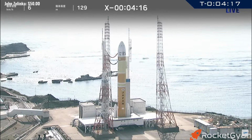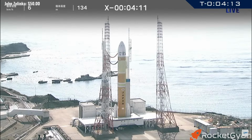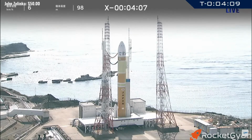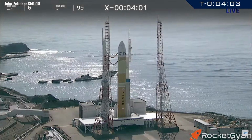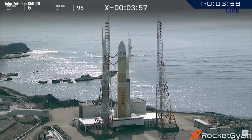Talking about the launch window for this one, it's around 6 minutes only, so they will have to be very instantaneous. If anything goes wrong, they cannot continue right now. So T minus 4 minutes 4 seconds, and oh yes, they adjusted the exposure finally.